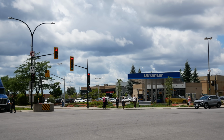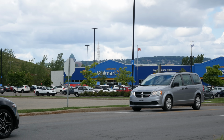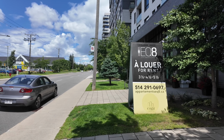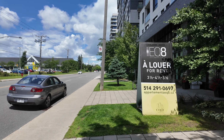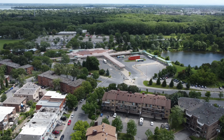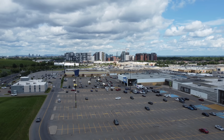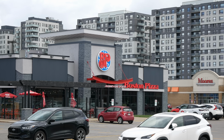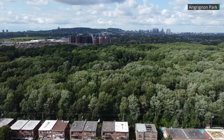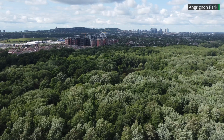This area is an interesting test of the definition of walkability. If you're just counting proximity to destinations, this is one of the most walkable areas out there with a walk score of 85. On one side, you have a metro station that can get you downtown in just 20 minutes, and on the other side, you have one of the biggest malls in the city with almost anything you could ever need, including a Boston Pizza. You also have a large and pretty nice park that shares its name with the metro station.